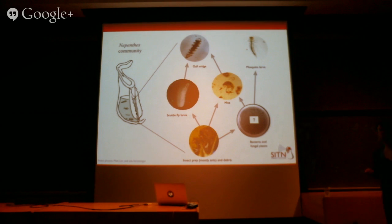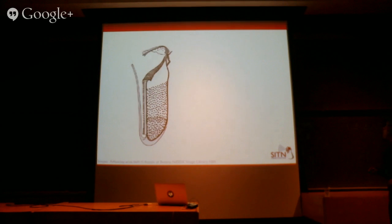We really don't know much about the bacteria and fungal yeasts living in pitcher plants. And there are quite a few other organisms that are microscopic and are really hard to study that we really don't know, especially in the Nepenthes, which are the Southeast Asian pitcher plants.